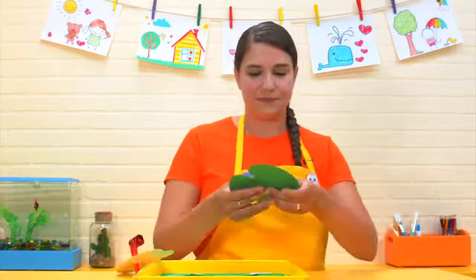What about this one? I like the black spots. Green, that's it. The green one goes on the green lily pad. And how about this one? Now this frog kind of looks like what I'm wearing. It has some yellow and orange. It looks like my shirt and apron.